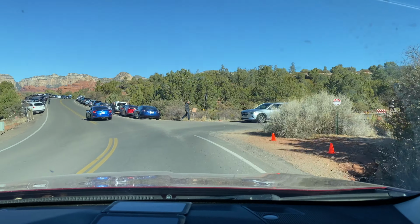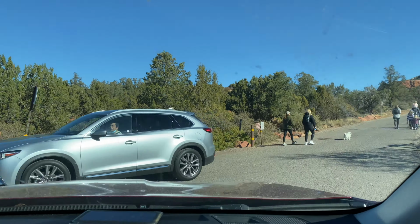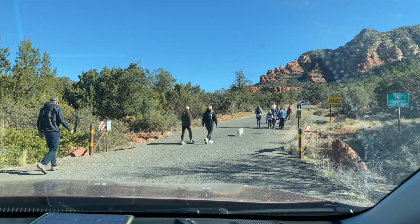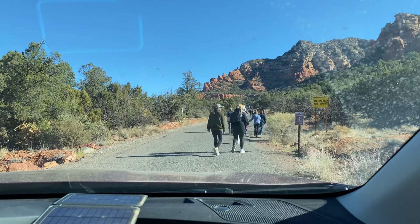So this is the parking leading to the trail. And these are all the people. Holy smokes. So we just saw a Jeep bouncing out of here, and it does look like it's one of those trails that you really can't even get up over the first part of it without needing a real lifted 4x4 Jeep vehicle or something.